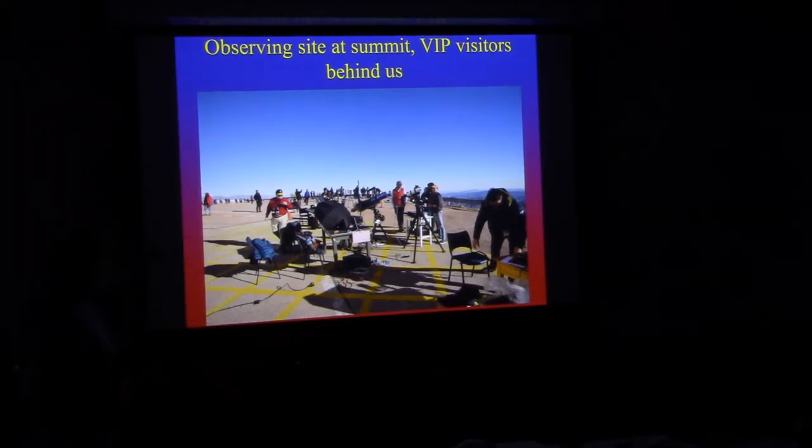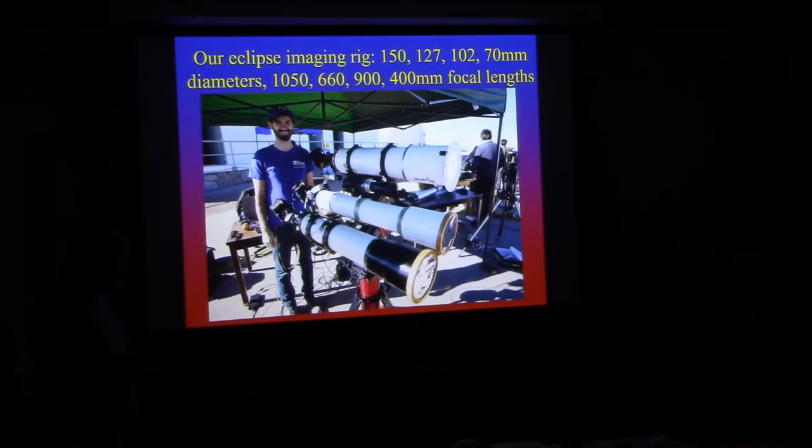This is some of the other people. They had about 150 VIPs who came up the day of the eclipse. Excuse me, did you see Bernie Holtz? I did not see Bernie Holtz. I don't think he was on that. He was in a different observatory, I think. Yeah, he was in a different observatory. Yeah. Kip Thorne was there with the crowd. We met him. There's my son David with our eclipse rig.